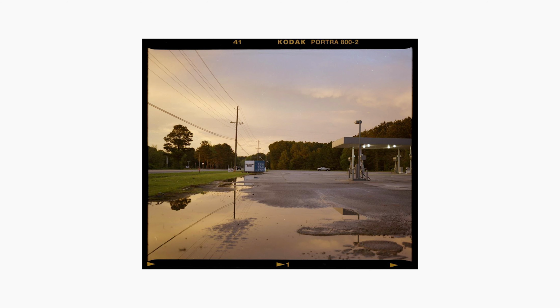Oh, this is one of my picks. I always love scenes like this. They feel quite cinematic, and you can almost paint a story around an image like this, I think. I'm always drawn to these kinds of empty, lonely feeling spaces. I don't know why, and I just like the quality of the light in this image.